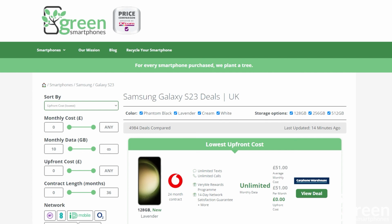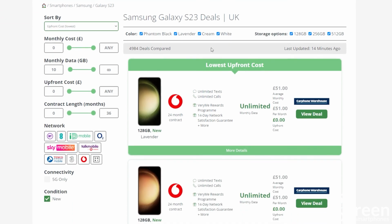Once you've got a good idea of how much data you need, how you'd like the contract to be structured, and which mobile networks you consider using, it's important to compare deals from all reputable sellers on the market. This is because it's not just the networks themselves that sell phone contracts. For example, if you really want a phone on the Vodafone network, it's not just Vodafone that sells these deals. There are smartphone resellers such as E2Save and Metrophone that offer phone contracts on the Vodafone network, as well as with other carriers. This is where our comparison site, greensmartphones.com, can be quite useful.